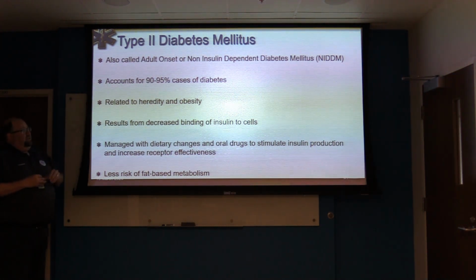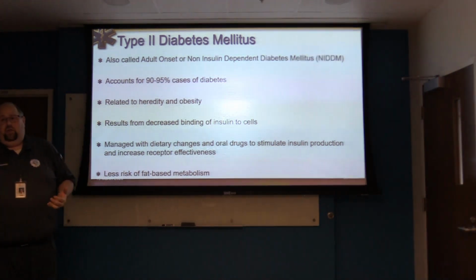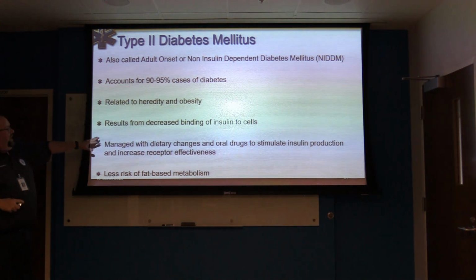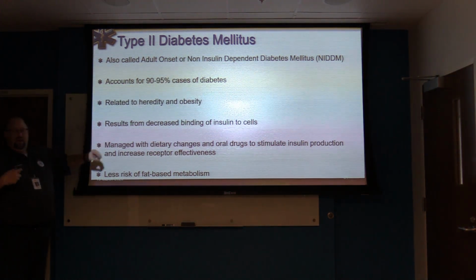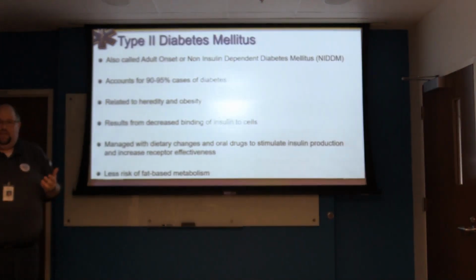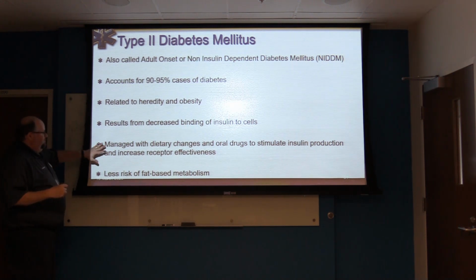It's thought to be directly related to hereditary. However, obesity is also a large part. I'm probably going to be guilty of this myself. There's a decreased binding of insulin to cells. So the insulin, we just can't utilize that insulin and get it to the cells.